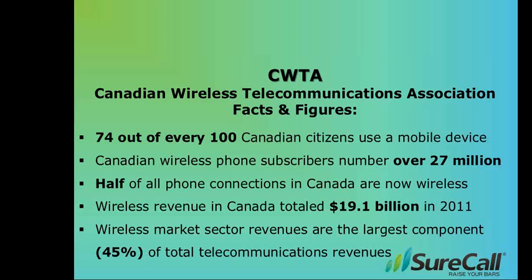As we're all aware, cell phones are a growing part of everyday life. They're becoming an integral part of the environment and the infrastructure. These are some recent facts from the CWTA on cell phone usage. As you can see, cell phones are definitely becoming part of everyone's everyday life. 74 out of every 100 Canadian citizens uses a mobile device. We can see that the wireless revenue in Canada totaled $19.1 billion in 2011. And so obviously the need is there. Many, many people are using cell phones for everything from personal calls, personal needs, to business needs, day-to-day requirements, safety, and so on and so forth. The problem is unreliable coverage.